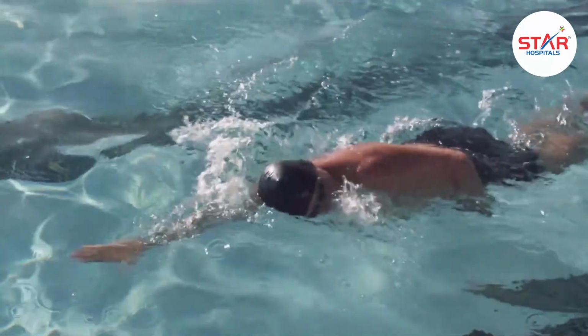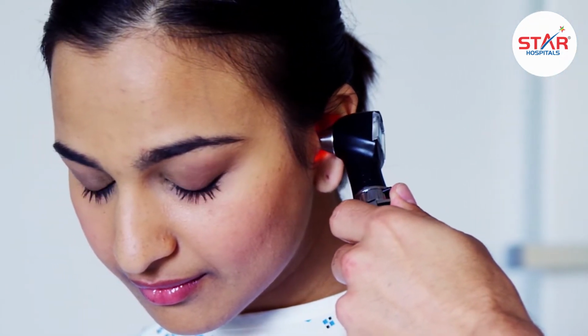Swimmer's ear is a common term given to what is more technically called otitis externa. It is called swimmer's ear because it is more commonly seen in individuals who swim quite often or who get exposed to contaminated waters, especially pond waters, rivers, or contaminated swimming pools. Otitis externa is the infection of the ear canal, which is visible externally. If the skin in the external ear canal gets infected, probably because of contaminated water entering the ear during swimming, it will cause this condition known as swimmer's ear.